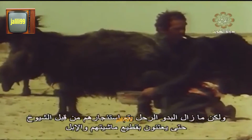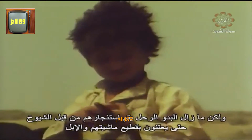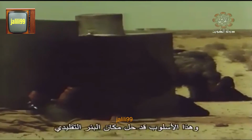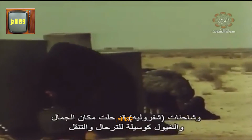The still wandering Bedou, poor as ever, are now hired by sheikhs to tend their herds of camel and flocks of sheep. The scarcity of water is solved by having water tankers from nearby towns fill the aluminium tanks, which have replaced the traditional wells. And Chevrolet vans have substituted the horses and camels as means of transport.